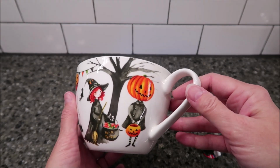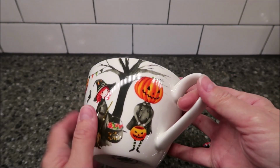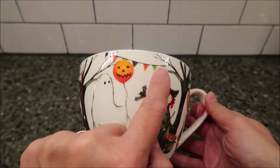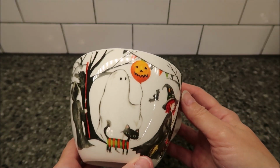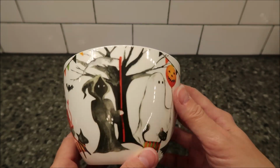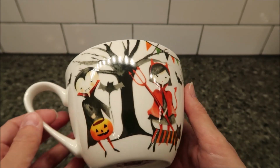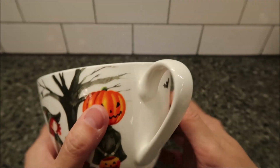And I can understand why. It's my new favorite. I absolutely love it. You have the jack-o'-lantern little girl. You have a witch. I love the bunting and the ghost with the balloon, the kitty cat with the sweater, and then you have the Grim Reaper and a devil with a little dog here, and there's bats, there's a vampire little boy. So this is my new favorite.